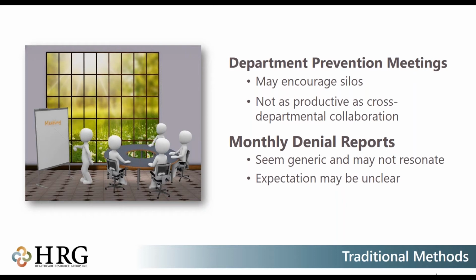This also blends into sending over monthly denial reports. Sometimes, unless you have that cross-departmental collaboration, they may seem generic. So if I'm just feeding the denial information over to my HIM department, for example, and not really talking through what those denial codes mean and maybe looking at a couple of case examples, those may not resonate with that department. They might ask, what's in it for me, and the expectation may not be clear to them, and so it may not be a priority to work through some of these denials from a prevention standpoint.